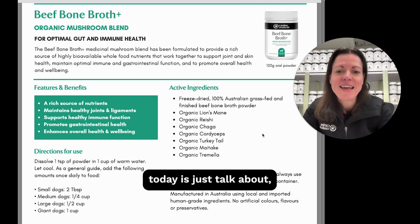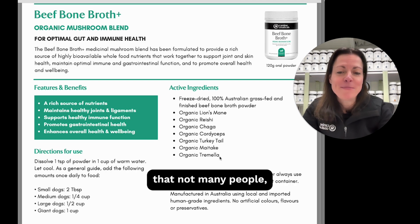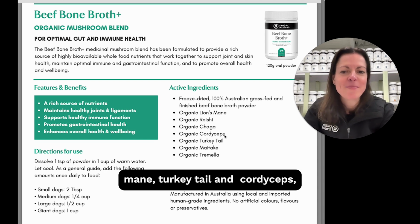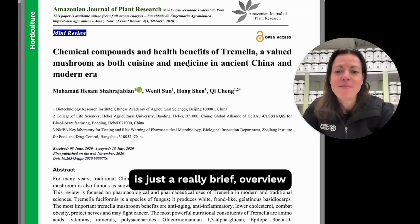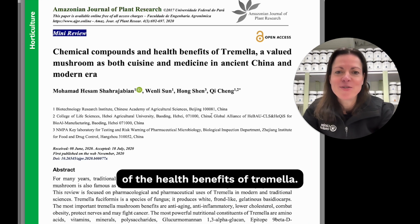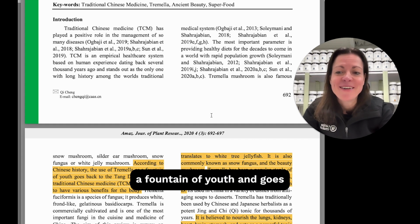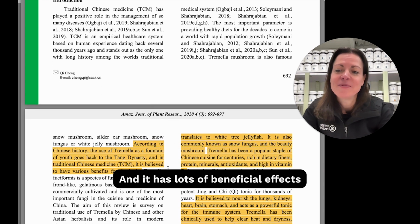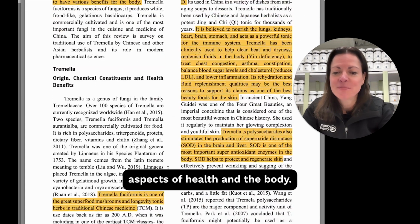So what I wanted to do today is just talk about the tremella, because it may be a mushroom that not many people are as familiar with as lion's mane, turkey tail, and cordyceps, for example. This paper from 2017 is just a really brief overview of the health benefits of tremella. According to Chinese history, tremella has been considered a fountain of youth and goes way back thousands of years to the Tang Dynasty, and it has lots of beneficial effects on various aspects of health and the body.